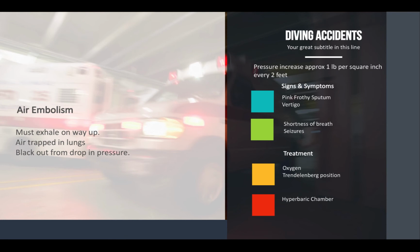Some of the signs and symptoms I have right here on the right hand side, you can have things like pink frothy sputum, shortness of breath, vertigo, or even seizures, okay. This is all for air embolism. So what are the treatments? Again, it's similar. A lot of it's supportive. It's positioning the patient. It's oxygen. And a lot of times, they end up going to the hyperbaric chamber to help that pressurization equalize and get it back to where it needs to be.